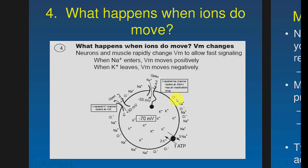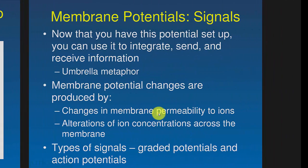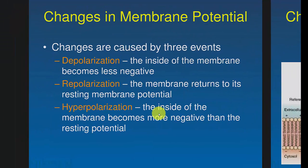Another tricky one is that sometimes you can have negative ions. We'll get to this when we get to those cons, when you don't want to take an umbrella. What can happen then is chloride can enter the cell. And chloride is negative, so when it comes in, it makes the cell more negative. So we have this potential set up, and it's going to be affected by ions moving in and out.